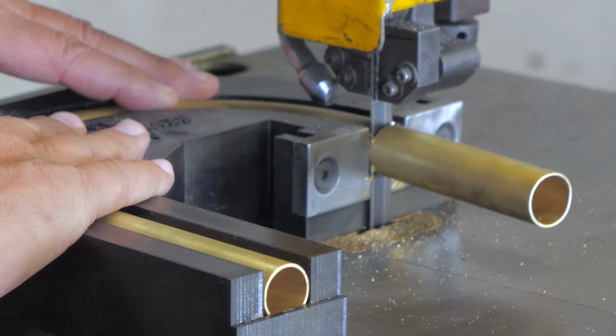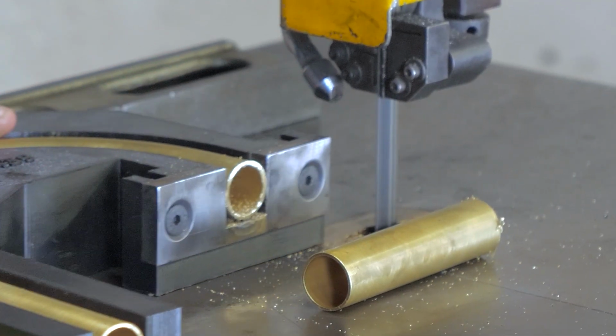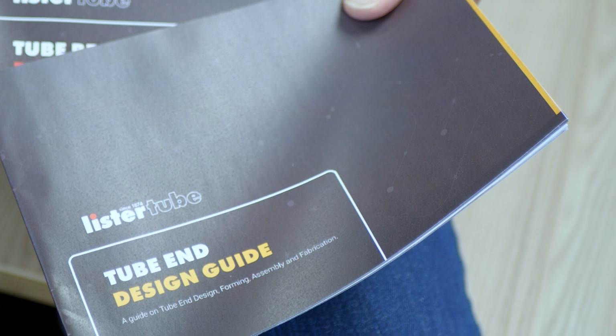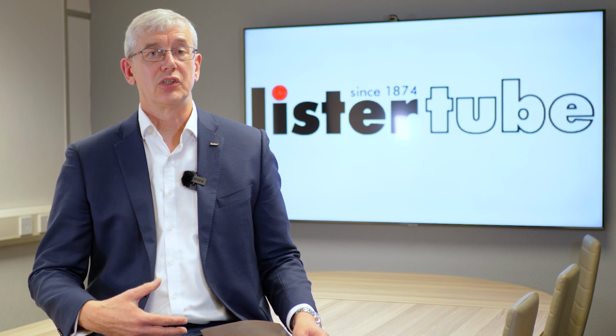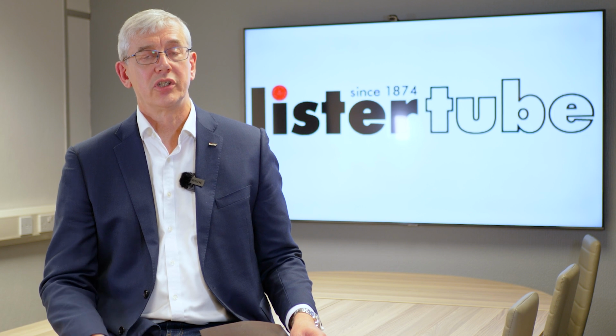To assist customers before they even start getting into the final stages of producing a design, we've produced a variety of brochures, as you can see here. So these cover our range of offer from, first of all, the full design criteria that they should think about when developing a tube component.